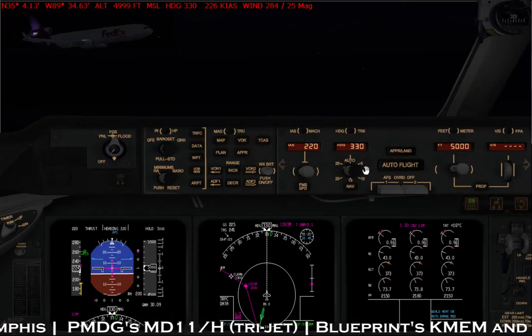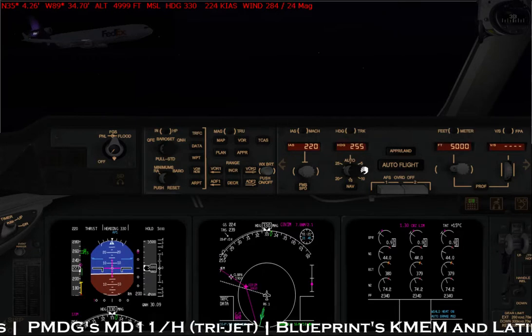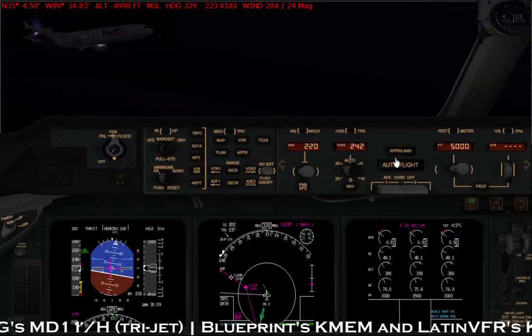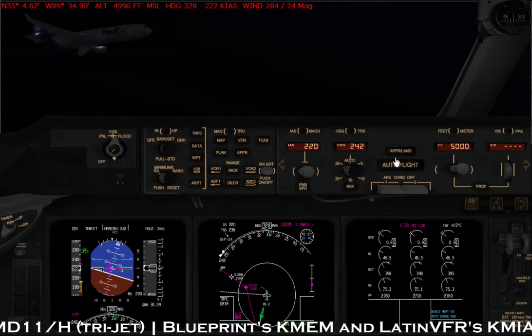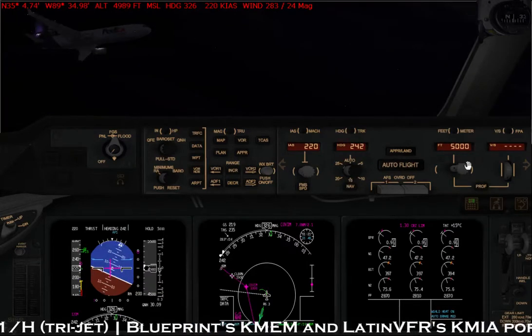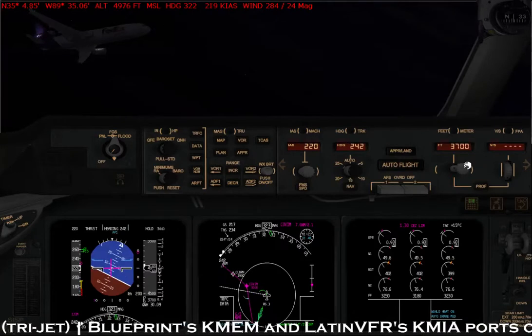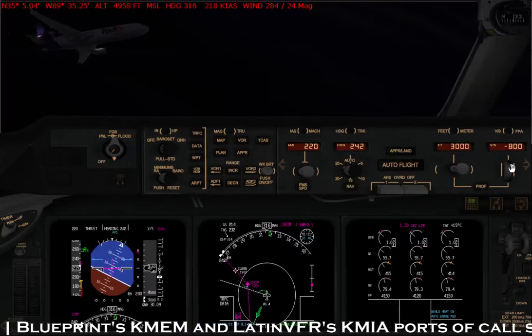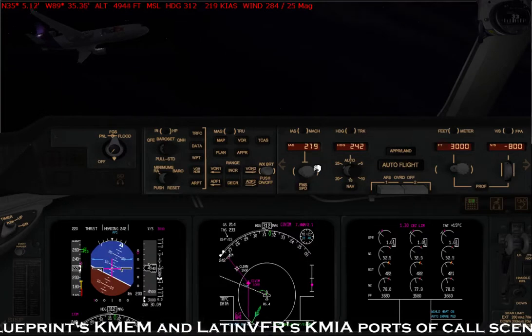Left turn. 6978 heavy, I'm sorry, I missed the turn. Turn left direct Cove, cross Cove and IR at or above 3000, cleared ILS runway 27 approach. Left direct Cove and IR above 3000, cleared ILS, 2778 heavy, thanks sir. Cleared at 3000.